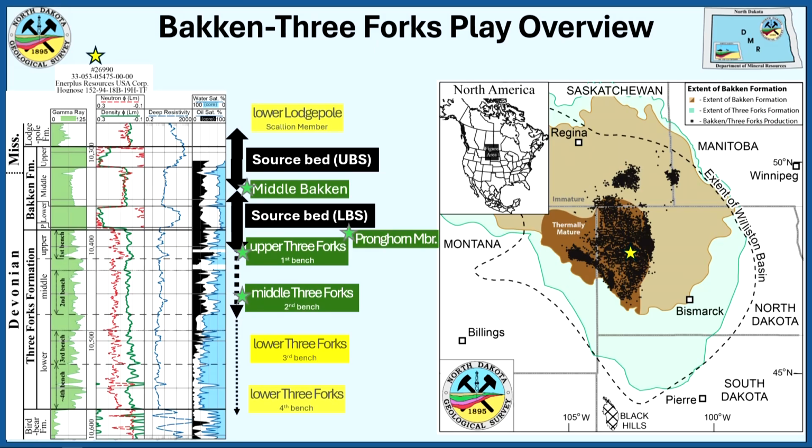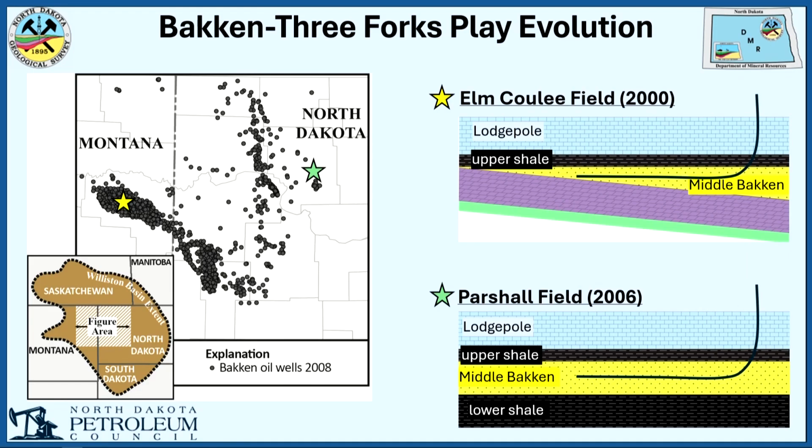And so the reservoirs that have really established in western North Dakota into regular development are the Middle Bakken, Upper Three Forks, and then more locally the Middle Three Forks and the Pronghorn members. Of course, this didn't just happen overnight, as has been talked about today. This is a multi-decade journey for the Bakken to get to where it is today, and we're going to talk a little bit about that before launching into what's being underdeveloped.